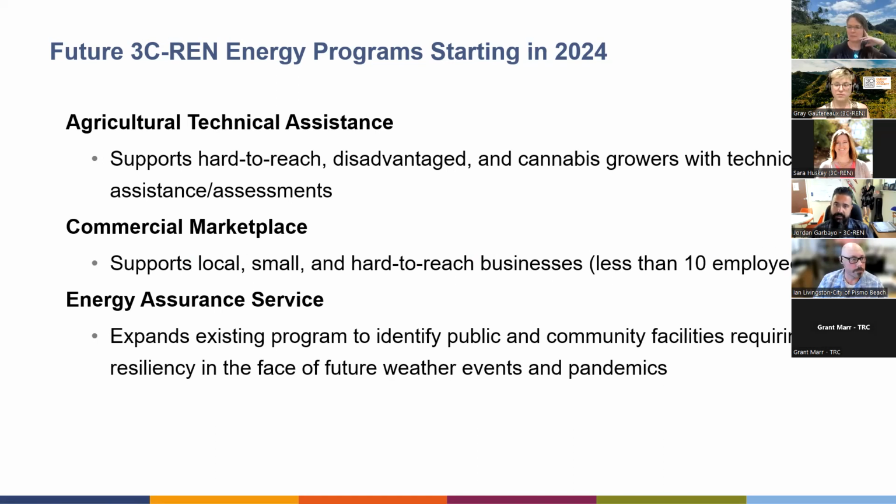And then an energy assurance services program that will look to identify key community and public-facing facilities for future weather events and pandemics, providing resiliency efforts and honing in on how to keep those buildings up and running in the event of an emergency or another pandemic. Hopefully, we don't have to see one of those again for a while.